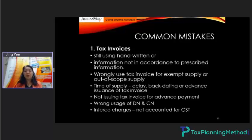And then there's also the wrong use of tax invoice for exempt supply or out of scope supply. Recently there has also been a DG decision announced on how you should do the tax invoice for exempt supply or out of scope supply. You basically do not use a tax invoice for these two types of supplies. Okay?